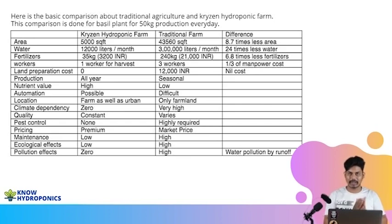In hydroponic farm, we didn't have that feeling because there was no trace of pesticides, there was no trace of herbicides, there was no high trace of heavy metals. So that was the biggest advantage we got from the hydroponic farm.